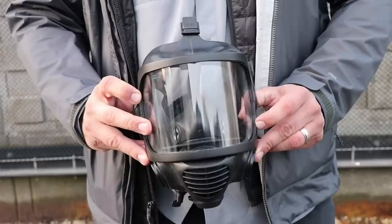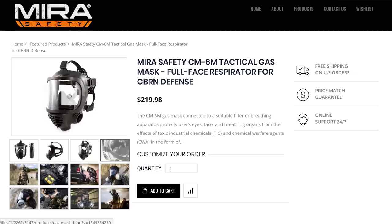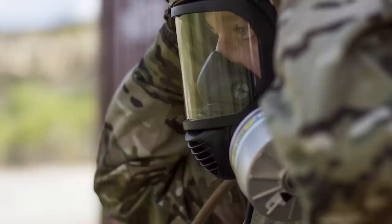Now let's move on to the cons. So at the end of the pros, I listed that it has a great value, but it's not exactly a cheap, budget-friendly mask. It costs around $220 for this entire system. So if you have a family of four, that's quite a large purchase, but you're getting the real deal with this particular mask. It's military grade, and you kind of have to pay money for that. If you want to go with cheap, might as well get some N95 respirator masks over at Home Depot. But if you want the real deal, you should probably go with something more like the MIRA Safety CM-6M gas mask.